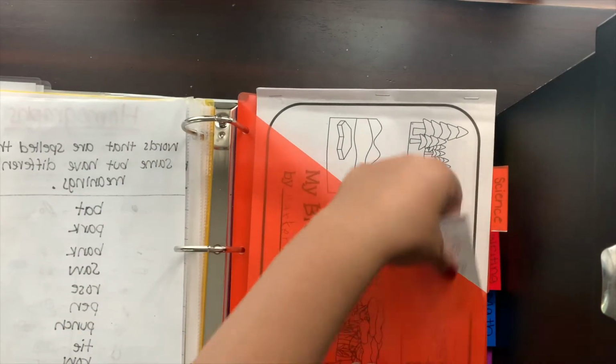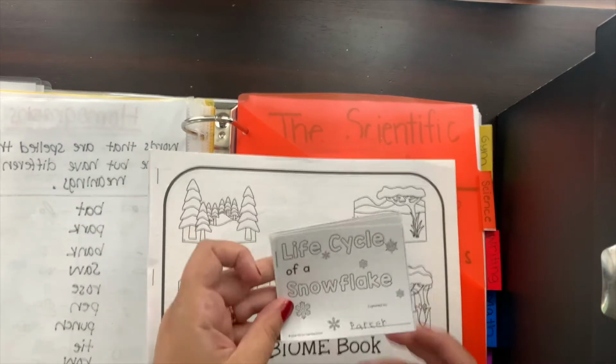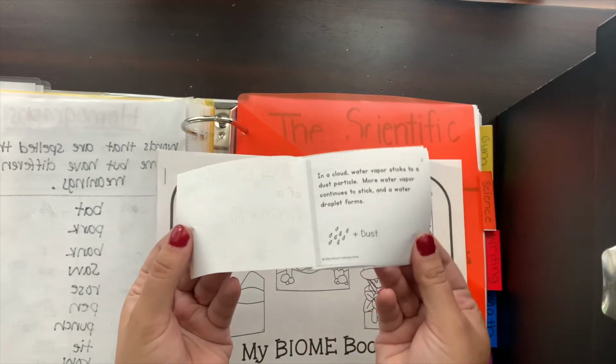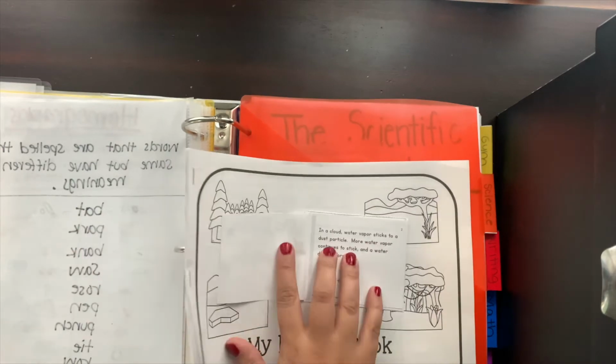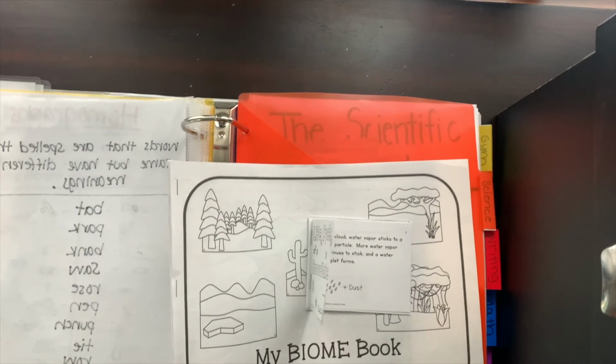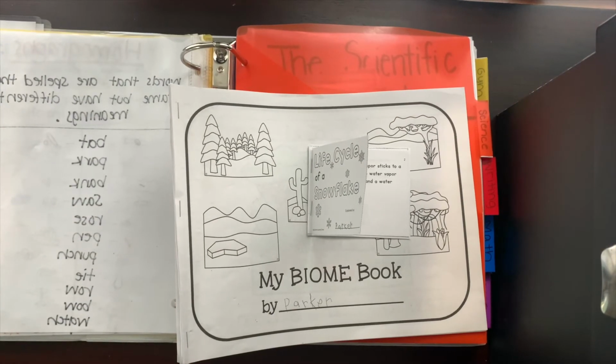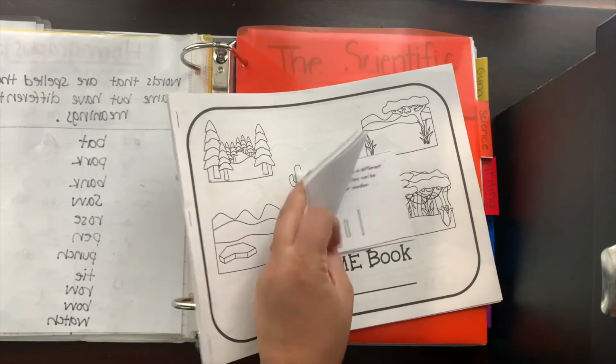Now for science, he does have two things in this pocket here. One is the life cycle of a snowflake, a little packet that he put together. I printed it out from Teachers Pay Teachers, of course. Love that website. And so that has all the different, the water cycle there.